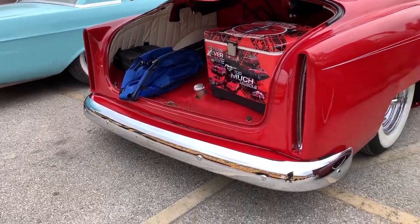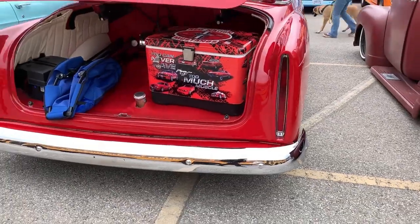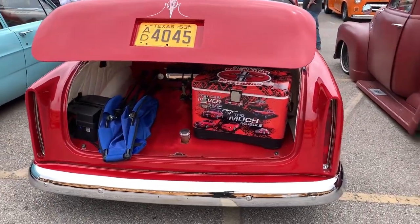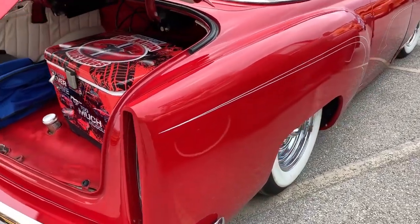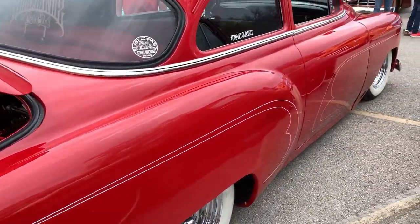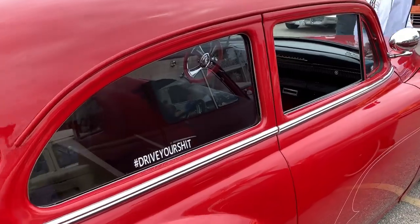Look at the taillights on this. Yeah, for those of you that know about these types of cars, you can always chime in and give a little insight and input on what these cars actually have.